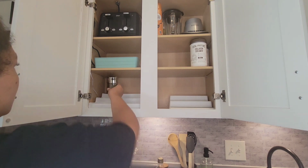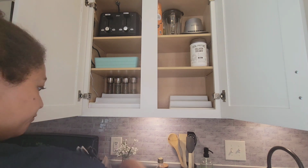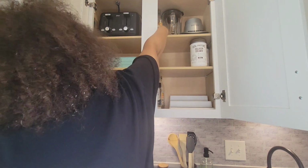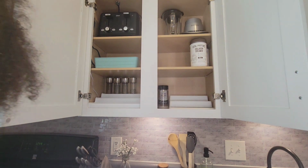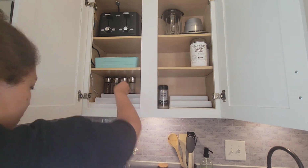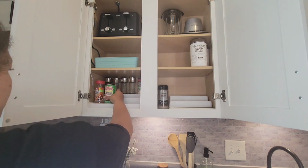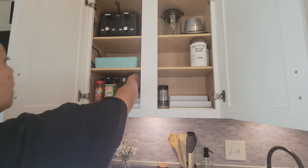Once I had all that kind of under control, I started moving on to the spices. One thing that I like to do is put those spices we don't use very often in the back. Now, I have tried a Lazy Susan before, and it just didn't really work well for us. I would really love a spice drawer, but it's just not something that we have. So all of those spices that we don't use super often went to the back, and the ones that we do use often and we reach for almost every time we cook something, I put those towards the front.